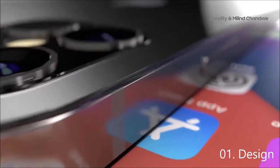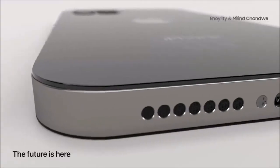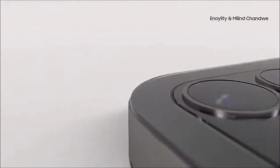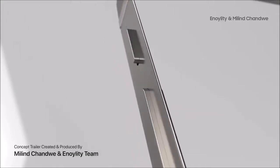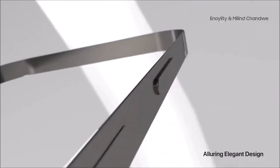Number 1. Apple decided to give us a throwback to the beloved flat-edged iPhone 5/5s design, and it looks and feels incredible. The 12 Pro is just a gram heavier than the 11 Pro, so there isn't a noticeable difference in weight. The 12 Pro uses the same stainless steel frame as the 11 Pro as well, so there's been no drop in quality with the design change.